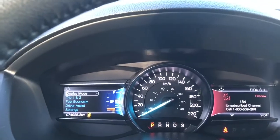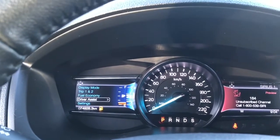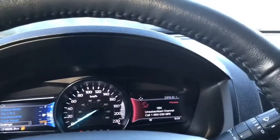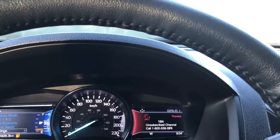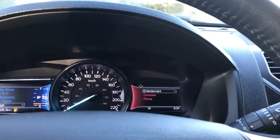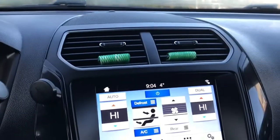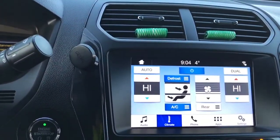On the dash, you're going to see any important messages and your odometer reading, as well as 2 menus. We're going to start on the left-hand side: display mode, trip 1 and 2, fuel economy, driver assist, settings, and these all have sub-menus. On the right-hand side, I've currently got the entertainment there, and you have the compass and phone, and you'll notice they change color.